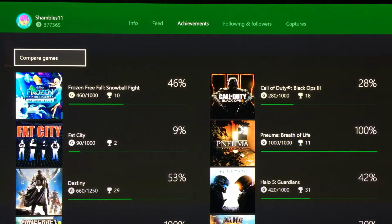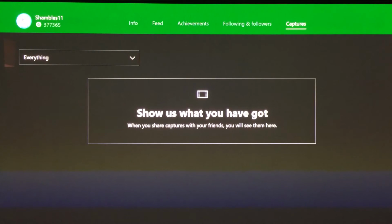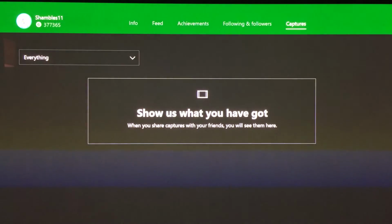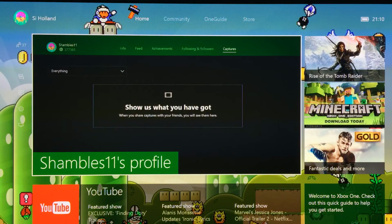You can see who you're following and who your followers are, and all of your game captures, everything you've done will be shown here. Okay, and that's always available. And what's cool is you can always double tap the guide button to come back at any point.